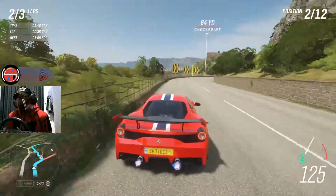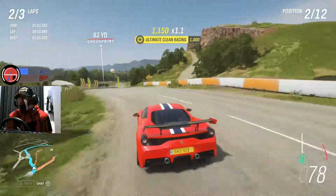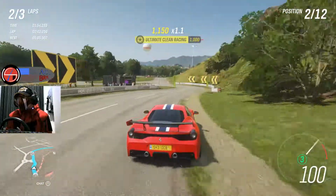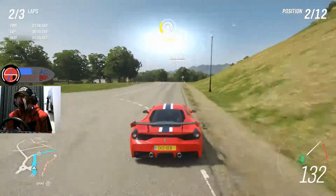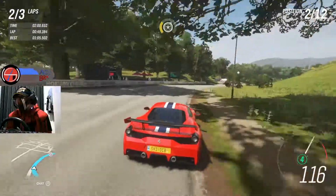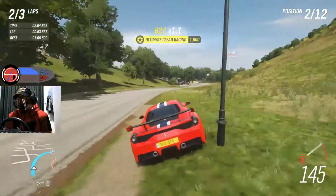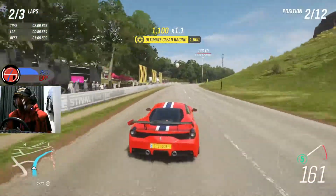Okay. I'm quite hesitant with this blind corner here. It's feeling bad. Okay, we actually have a back marker. Wait, no, that's not a back marker. There is no way there's a back marker on this AI race, as far as I know. Now I'm just using all of my control.